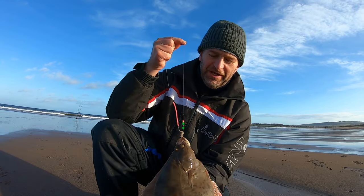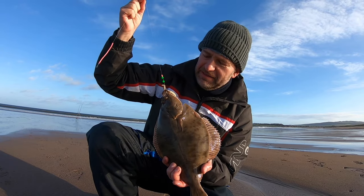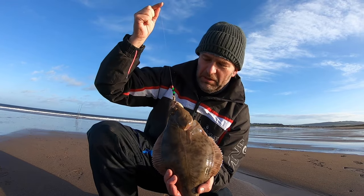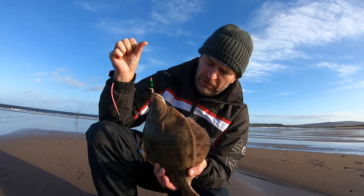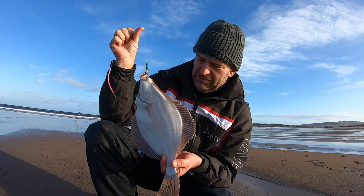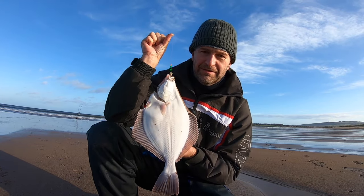Hi guys, I don't believe this. First cast and an absolute clonker of a flounder. Caught on the plain mackerel strip, and that hook is a 1-0 Sakuma circle. Because I was targeting turbot, I thought it might be a better choice of hook for hookup rate, but that is an absolute clonker. I'm going to get a measure on it. I reckon it's close to 40 centimetres. An absolute beauty. Good start.